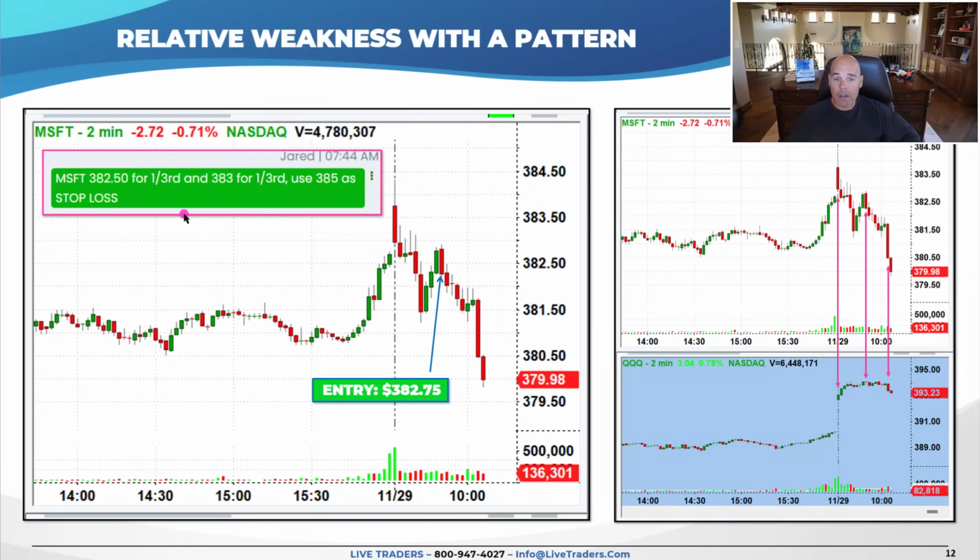Guys, just FYI, we bid for this, which means when I made this post, the price was not yet at 382.50 or 383. This is 9:44, right? 2, 4, 6, 8, 10, 12, 14. On that green bar, I made this post. So guys, let's bid for Microsoft, 382.50, 383. I am waiting for it to come back to this area. That's the range. I gave it a super wide stop. You don't have to give it that wide of a stop.